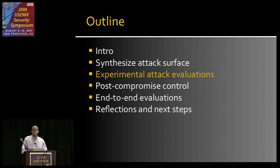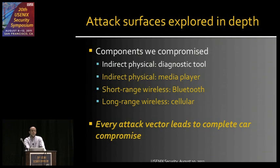So now I'm going to talk about several of these that we actually attacked. In particular, we were able to compromise the diagnostic tool, the media player, Bluetooth, and cellular. And to be clear, every single one of these that we looked at led to a complete car compromise, doing everything that we showed in the previous work, including doing things like disabling the brakes.